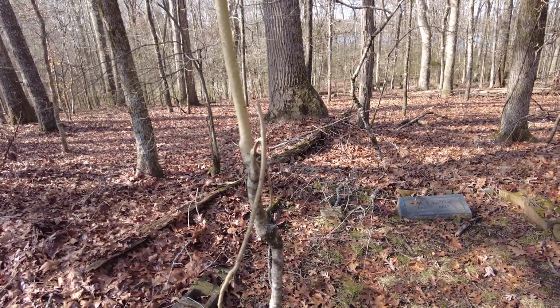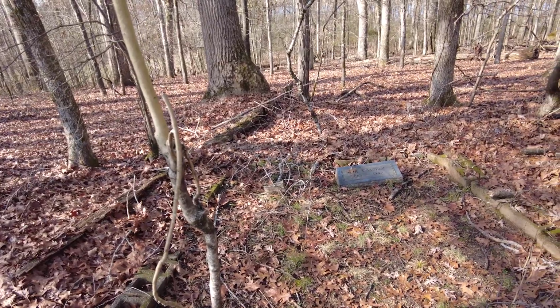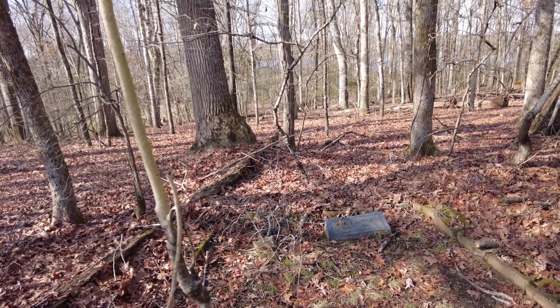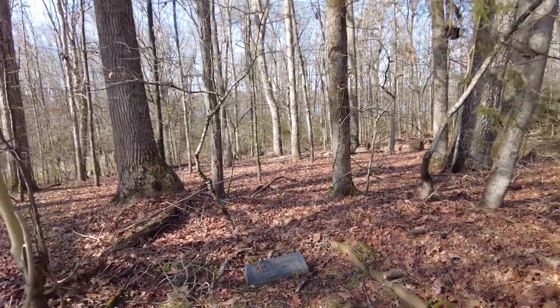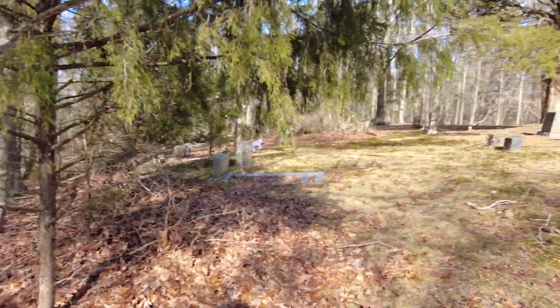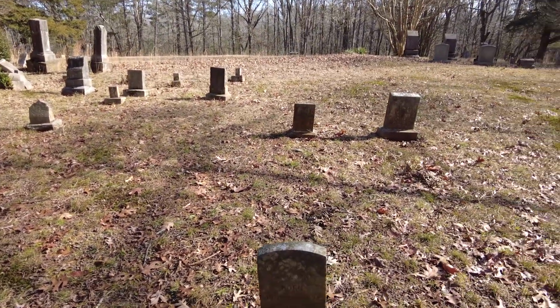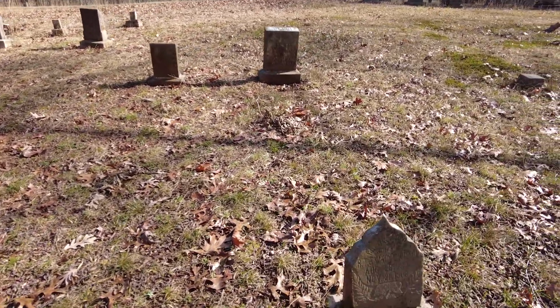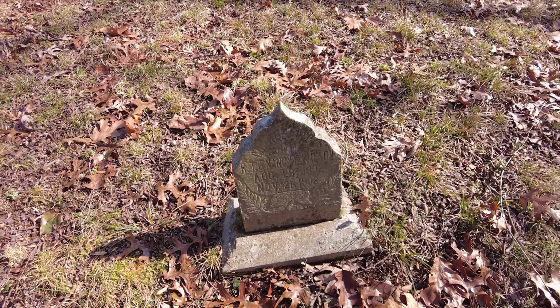Arthur Dill from 1922. Lively, and I'm guessing there's an older Lively in there too. I'm not sure, I don't see any headstones going down that way, so I would assume. Oh wow, look at these. I know they were probably done by the same person, but that's pretty cool.